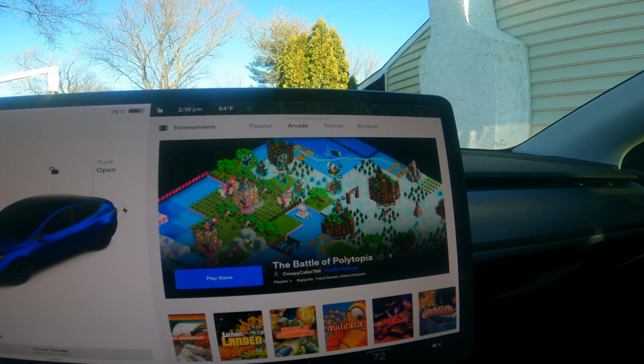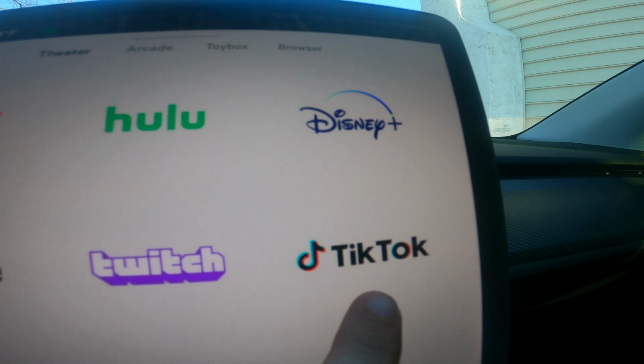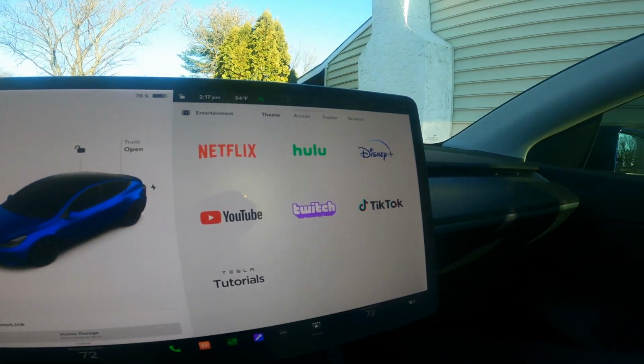Also added in is some new entertainment features. We go to theater, and everybody's favorite, TikTok. Not everybody's. TikTok drives me crazy.